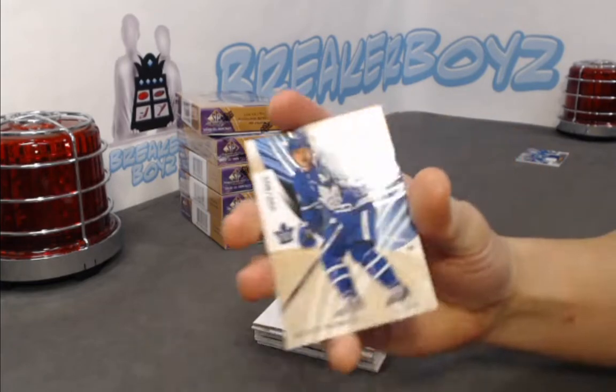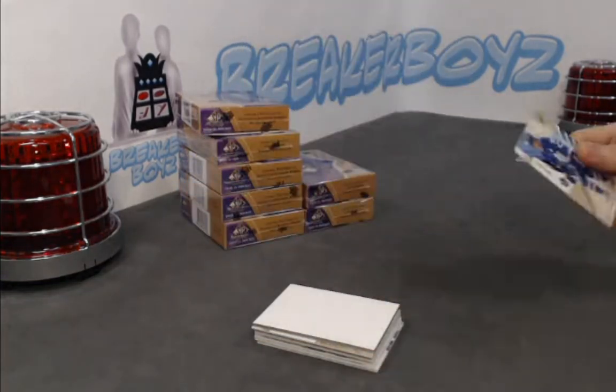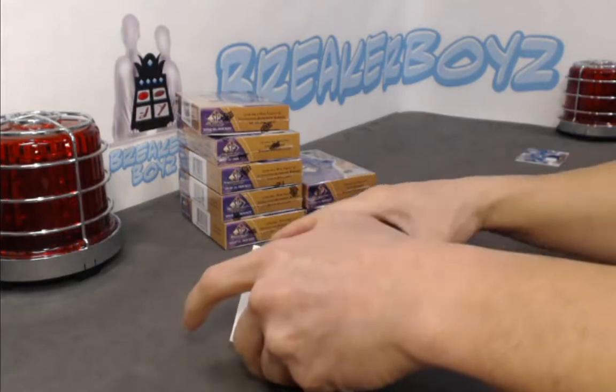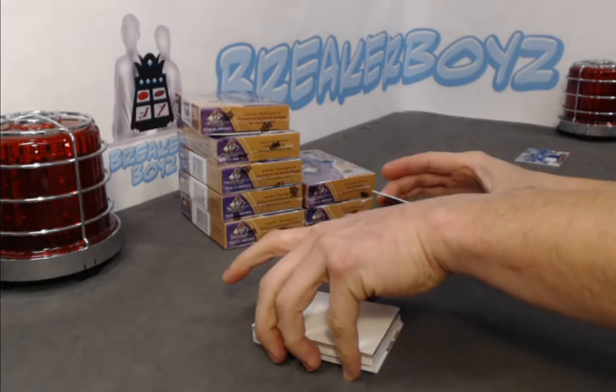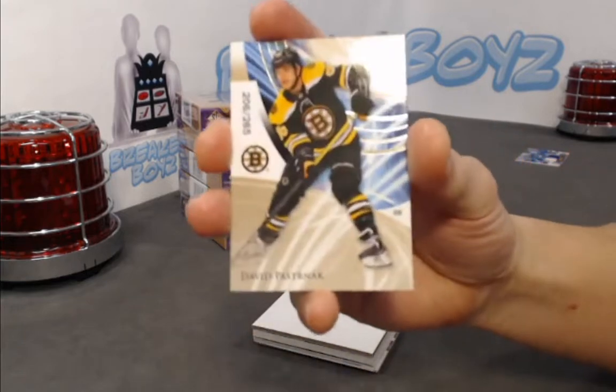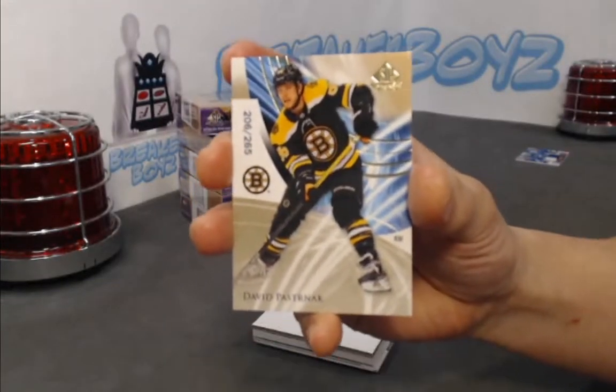All right, we'll start off with a base of Mitchell Marner. I guess I'm going to get a sneak peek. Who is it? Okay. We have a Pasternak base at a 265.